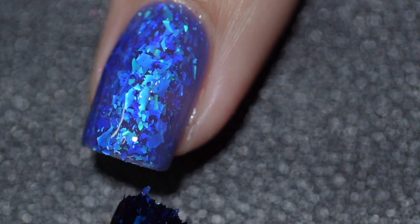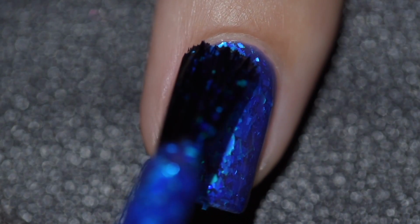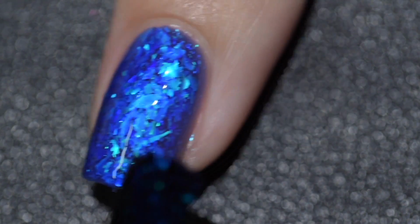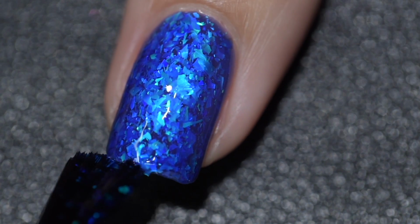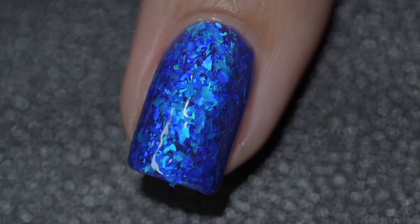It's not going to dry textured. It's not going to give you any kind of difficulty to remove. The flakes come out and spread out across your nail nice and evenly. It's just a joy to work with and a joy to look at. Seriously, this polish, I didn't want to take this one off to keep going.